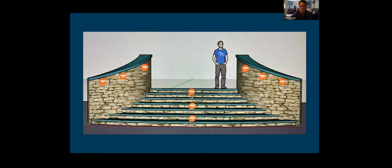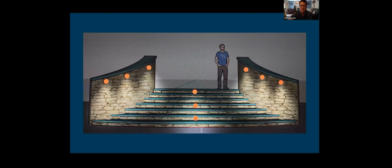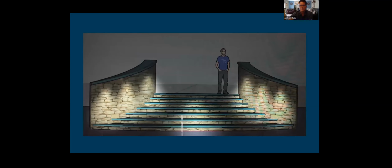So here's a simple structure. This may not even be in play yet, but you can show them, and hey, we're going to light this up when we build it for you. It's just an awesome feature, and it's all you guys.